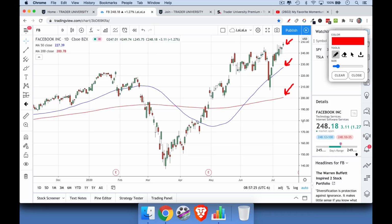A lot of you, especially new listeners, ask me, why are you buying stocks at all-time new highs? Isn't this risky? This is actually, in my opinion, the best way to make money in the stock market. If you buy stocks that are constantly hitting new lows, it means the stock is going down. But if you think about stocks like Tesla and Apple and Facebook, as they've gone up over the years, what happens when a stock goes up a lot?